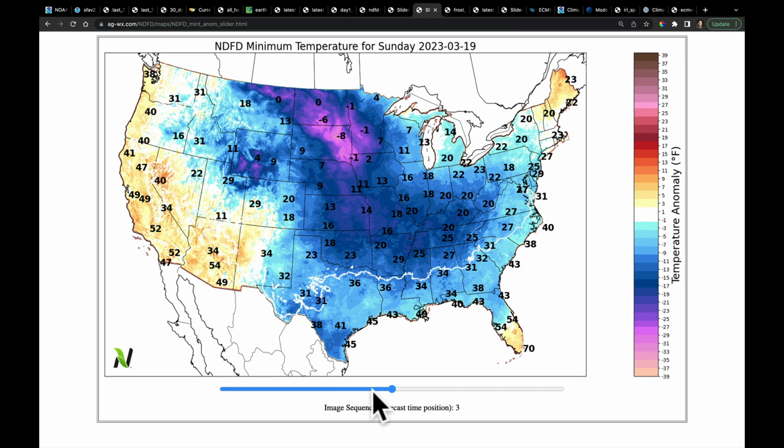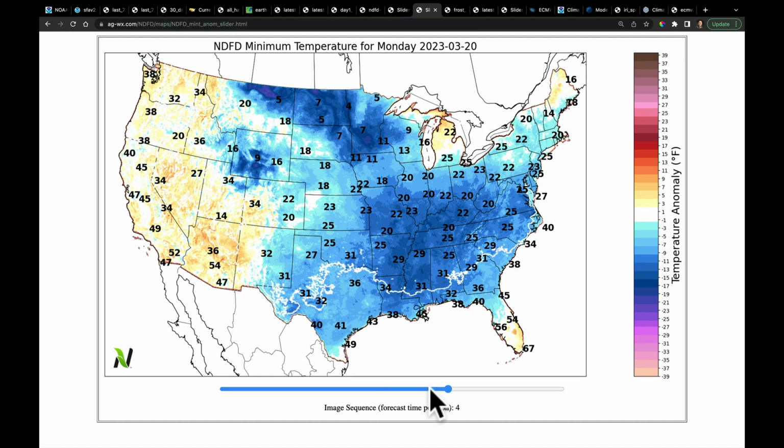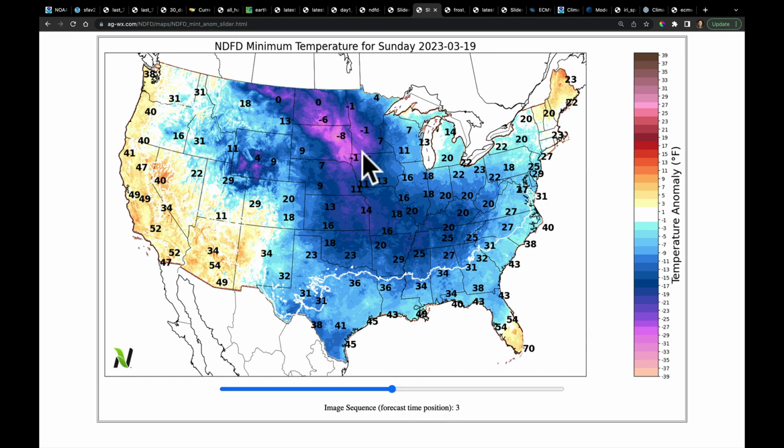This is now getting into Sunday morning. There it is. And then into Monday morning. So this is the extent of that very cold air we're going to have to keep an eye on here Friday through Monday. Do note that we're going to be dipping down into the negative single digits in parts of the northern plains on the 19th of March. Amazing to see that cold air in place.